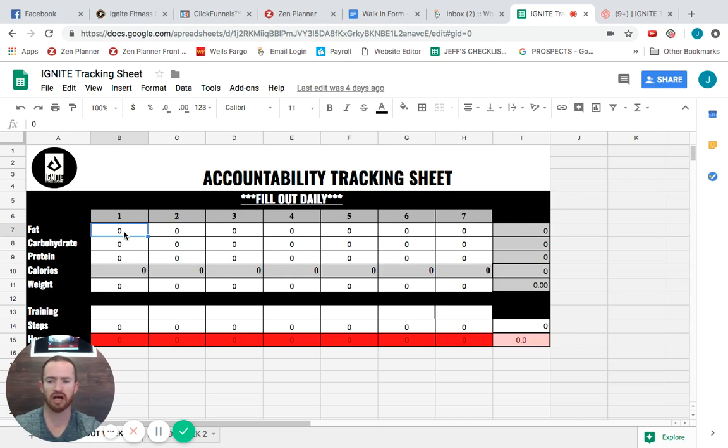So for instance, today is Tuesday. Let's say that today was the first day of my week, so to speak. I would just log on to my MyFitnessPal account, and I would just look and see what my summary was for the day, and say it was 45 grams of fat, and let's say it's 135 grams of carbs, and say 110 grams of protein is what I consumed, okay? What it's going to automatically do for you is that once you put your macros in, it's going to automatically calculate your calorie intake, all right? It's already programmed in there. That's the great thing about it.